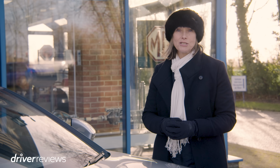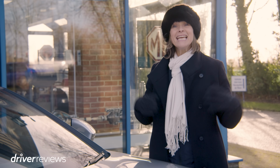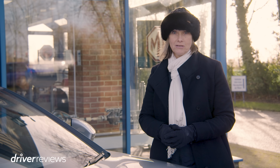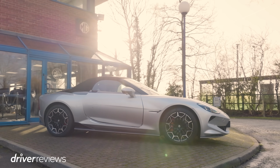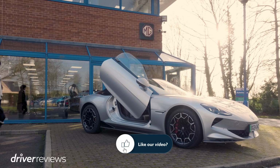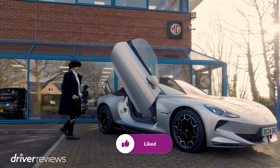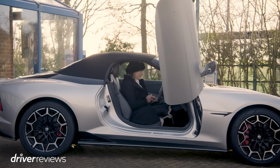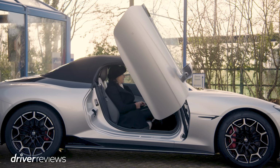Today's interpretation is more aerodynamic, it takes up more space, and it is way more theatrical. Take a look at this. As well as adding drama and making the car look 3 times as expensive, the door design does allow you to get just a little bit closer to others in a car park.